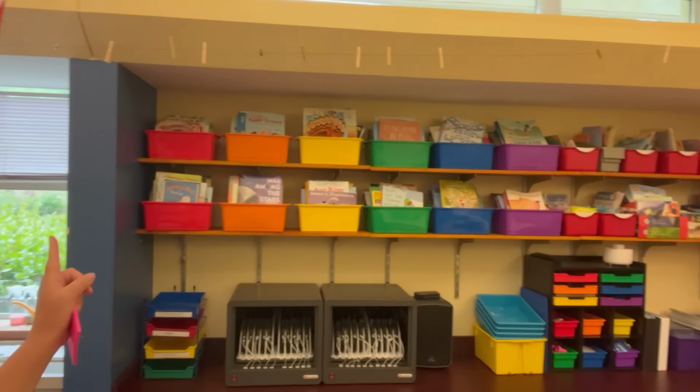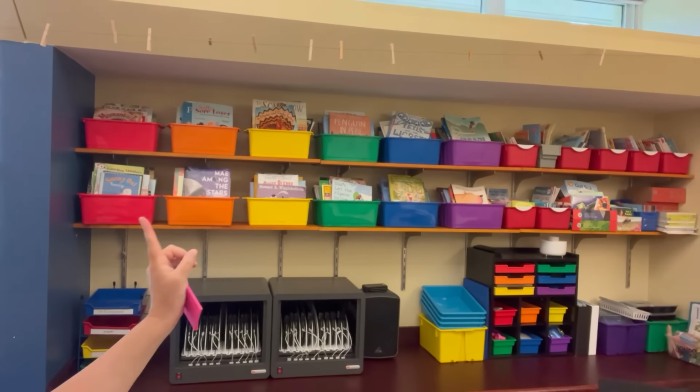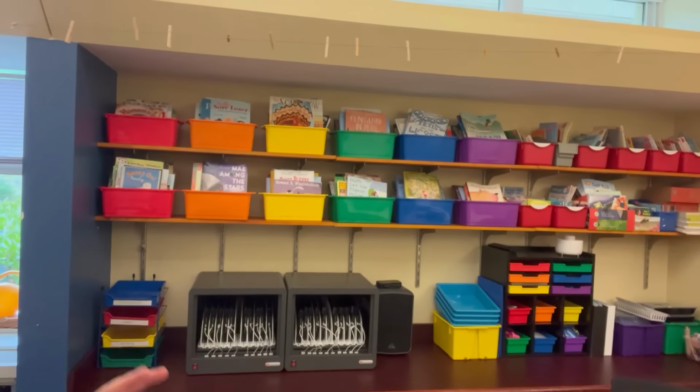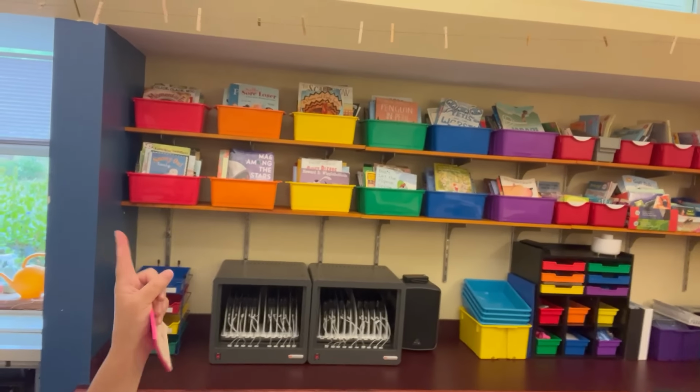All of these books over here are actually already organized by month or kind of theme. So at the beginning of the year, some of them have different themes, like some of them are writing mentor texts and everything, but a lot of them are just themed. So I'll take down that bucket and I'll start organizing that.